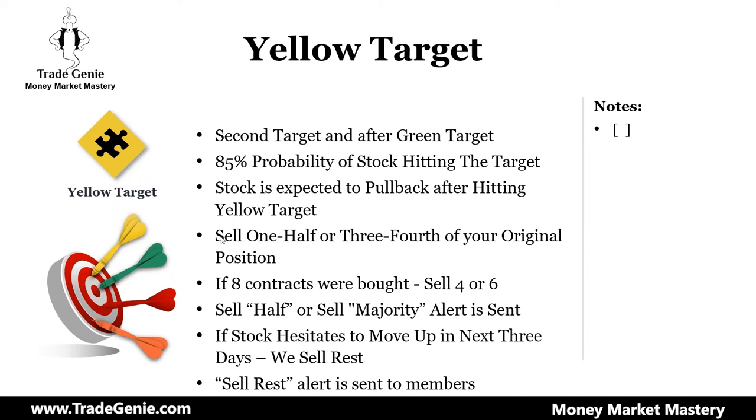So when the yellow target is hitting, or the 50% or 60% gain, then I get the alert and I send you the alert to sell one half, or 3/4 of your original position. So if you have 8 contracts, you may sell 4 or 6, something like that. And you may see the pullback. The way the yellow target is designed, you may see some pullback occurring at the yellow target.